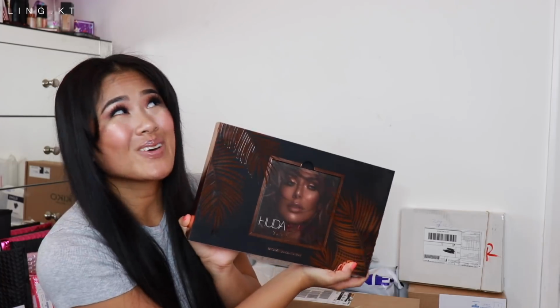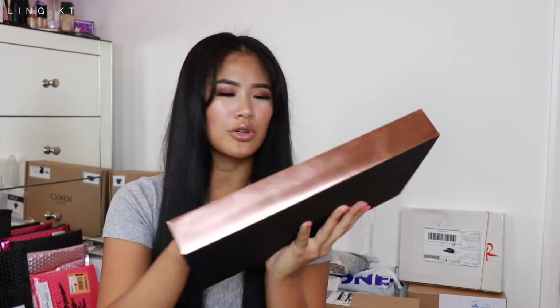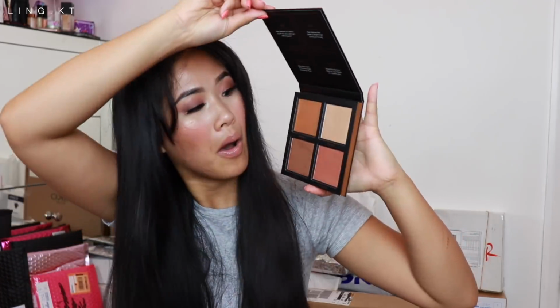Queen! Oh my god, look at this face! Isn't she just so beautiful? Oh, talk about being divine. Look at this. So this is the Huda Beauty 3D Highlighters Palette Bronze Sands Edition. You ready, guys? Oh my god. Queen, give me your face. This is in the shade, it just says Bronze Sands. Okay, so yeah, this is Bronze Sands.